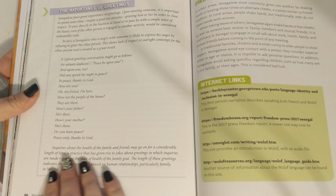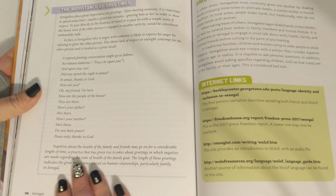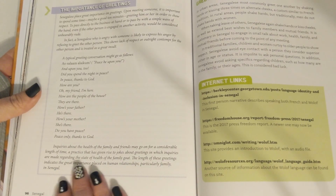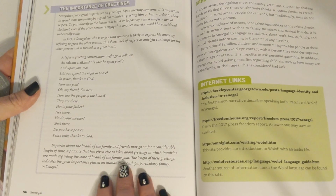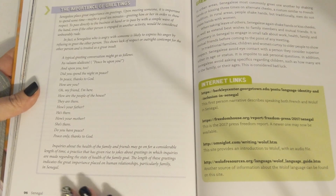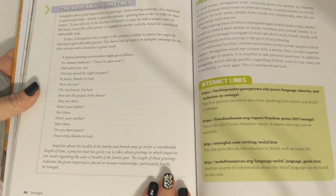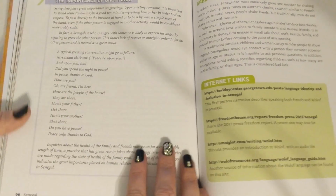Inquiries about the health of the family and friends may go on for a considerable length of time, a practice that has given rise to jokes about greetings in which inquiries are made regarding the state of health of the family goat. The length of these greetings indicates the great importance placed on human relationships, particularly family, in Senegal.